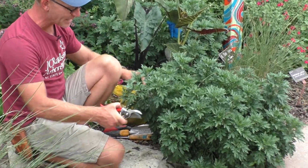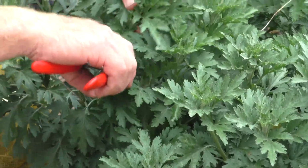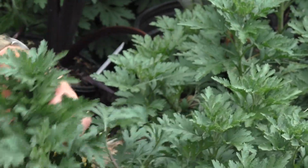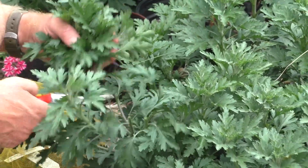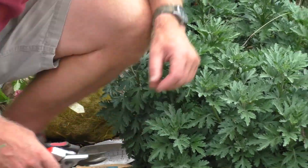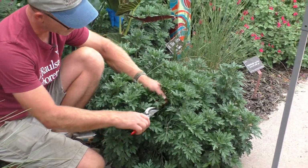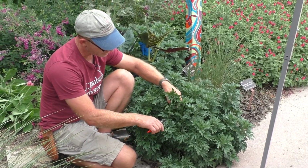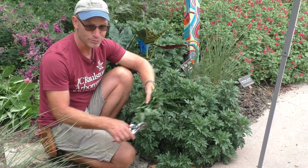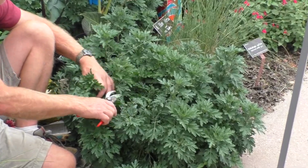But I want to keep the height adjusted here. So I'm just going to take off a few inches of these. And this is just a really good one here. I won't do everything on this one, but in a few weeks you won't even know that I have been in here at all. And I might not get through all of this one today. This has a lot more stems than the salvia that I was just doing.